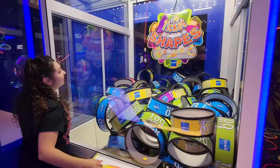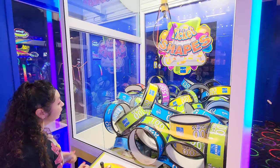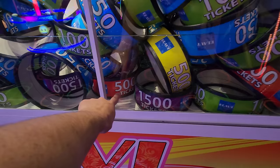All right, she's going for the 1,500, which is the purple right there. Oh, never mind. She's going for the yellow. I'm going for the purple. You're going for 3-1. Whoa, whoa, yes. Wow, it's actually a lot stronger than I thought. But that red one over there in the corner is actually 5,000. Yeah, you can see it right here. 5,000 for that one. 5,000 for the red one.